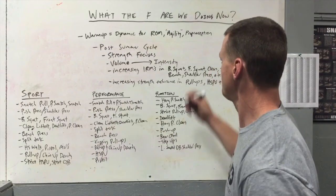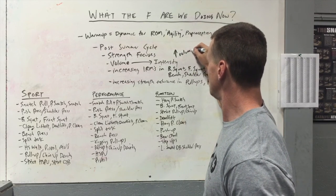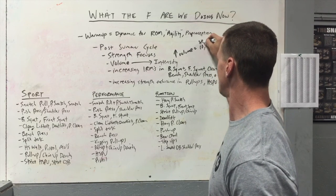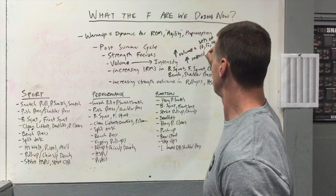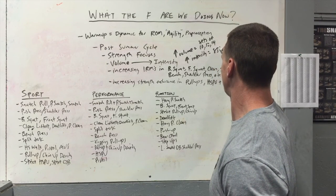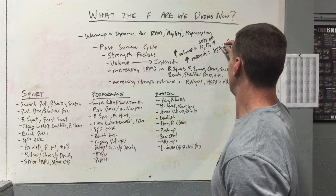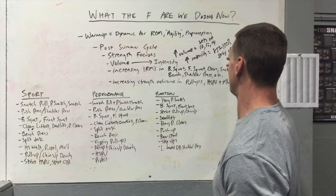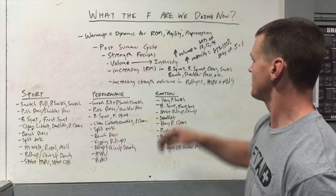So high volume is like sets of 10, 12, 14 sets. High intensity is high percentages of 85 to 100%, I guess. And those sets are 5 to 1, or 1 to 5, I guess would be a better way to write that. But I think you get the point. These will be higher in volume.